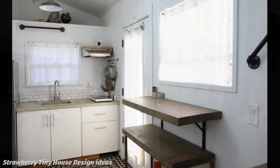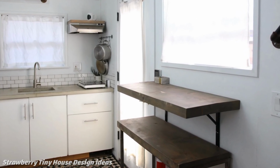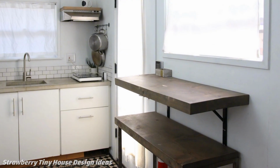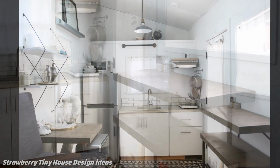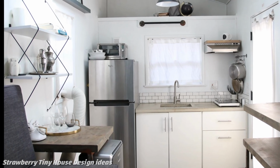In front of that, under the window, the original hardwood shelves can still be used for extra storage or even as a desk. Again, you'll notice the same type of contrast between the dark wooden shelves and the modern apartment-sized fridge.